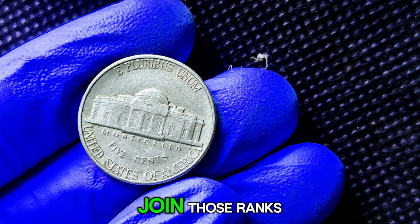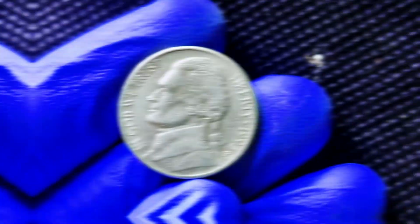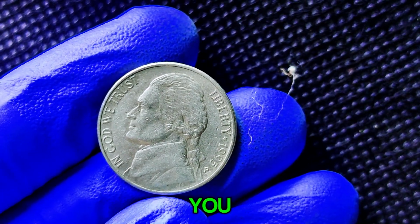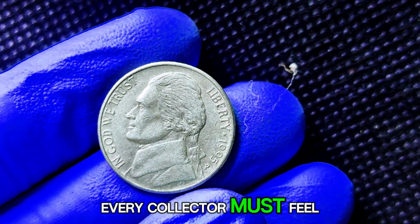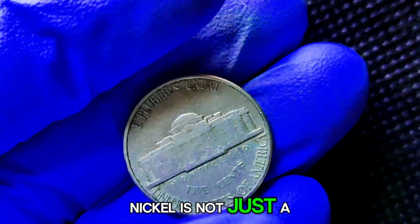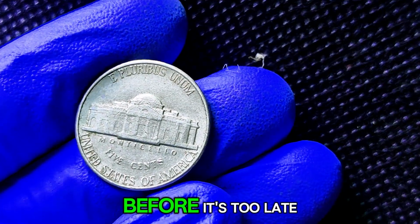This is your chance to join those ranks, but there is a catch: timing is everything. The longer you wait, the greater the risk that the market will move past you or that another collector will snatch up the available coins. This is the urgency that every collector must feel. The 1995 P mint mark nickel is not just a coin, it is a ticket to financial freedom, but only if you act before it's too late.